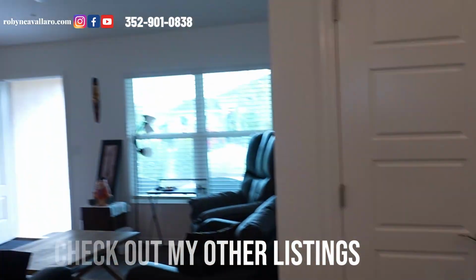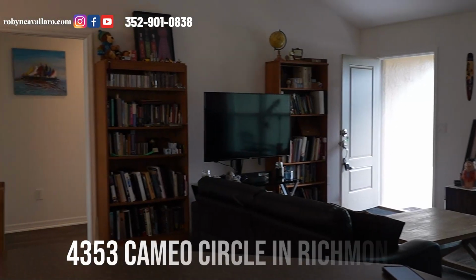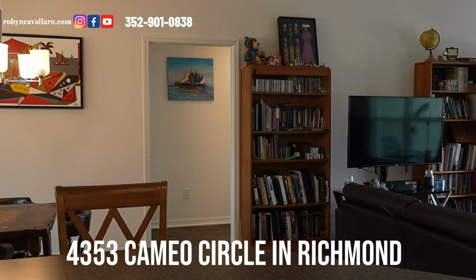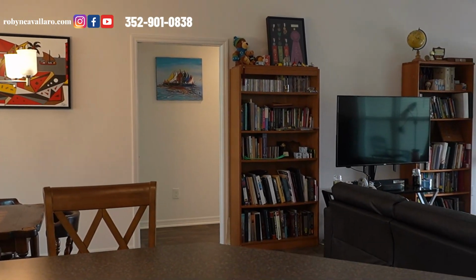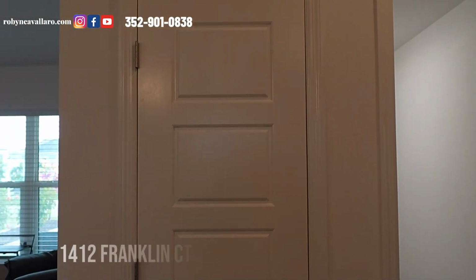All right, so again, you come in the front door, we have the living room, kitchen, dining room, through that hallway, which will go in after I take you into the primary suite. Those are 2 bedrooms and a bathroom. This does have a pantry closet in the kitchen.